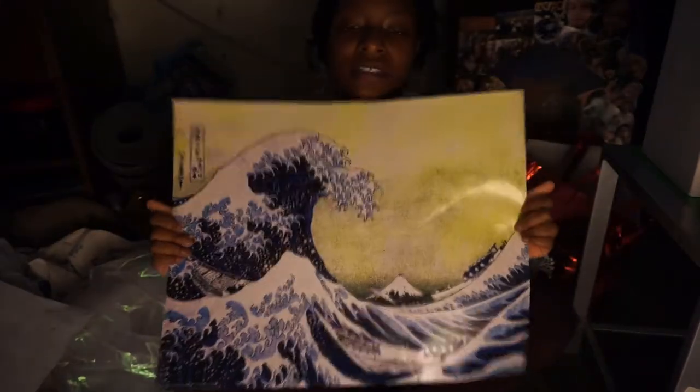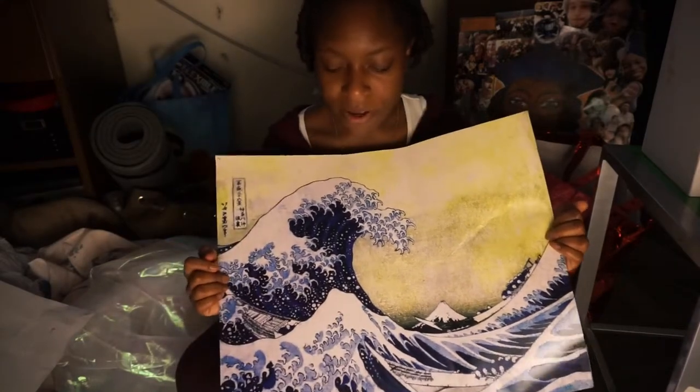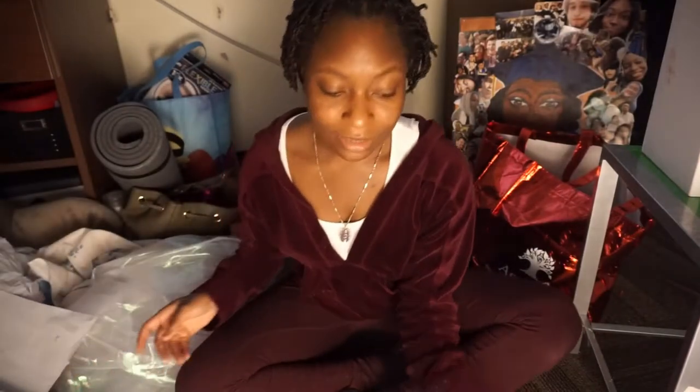It's another poster I bought. I bought this freshman year of college, first semester. So I've just had it for a while. I think it's cute. I like the ocean. So I have it. Speaking of the ocean.